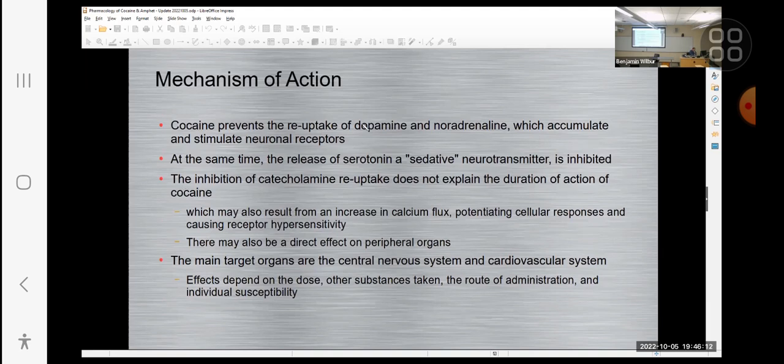So at the same time as affecting dopamine and noradrenaline, it also affects serotonin, or rather, it inhibits the release of serotonin. So that's part of how it keeps you awake. And it inhibits catecholamine reuptake at synapses that use norepinephrine or noradrenaline. The main target organs are the central nervous system and the cardiovascular system, but the effect depends on the dose. It also depends on which other substances are present, the route that you administer it, and what kind of individual susceptibility you have, because some people have a dopamine transporter molecule that is better at binding to cocaine than others, and the opposite way around, some don't.